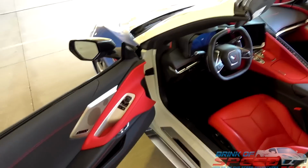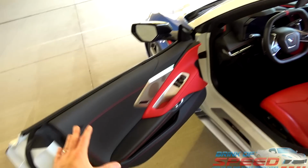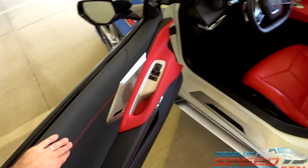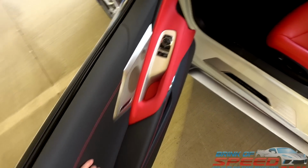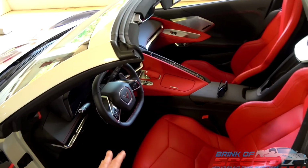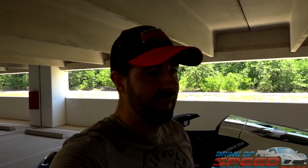Now, as you can see, this interior is absolutely gorgeous. And as I've pointed out in multiple videos, the surfaces that you get with the 2LT package are phenomenal. The leather feels great, but the surfaces on my 2015 C7 Z06 were just as nice in some areas, but nicer in my opinion in other areas, because it was a 3LZ, so it was a higher level than this C8 Corvette. It was the top of the line 3LZ with suede everywhere.